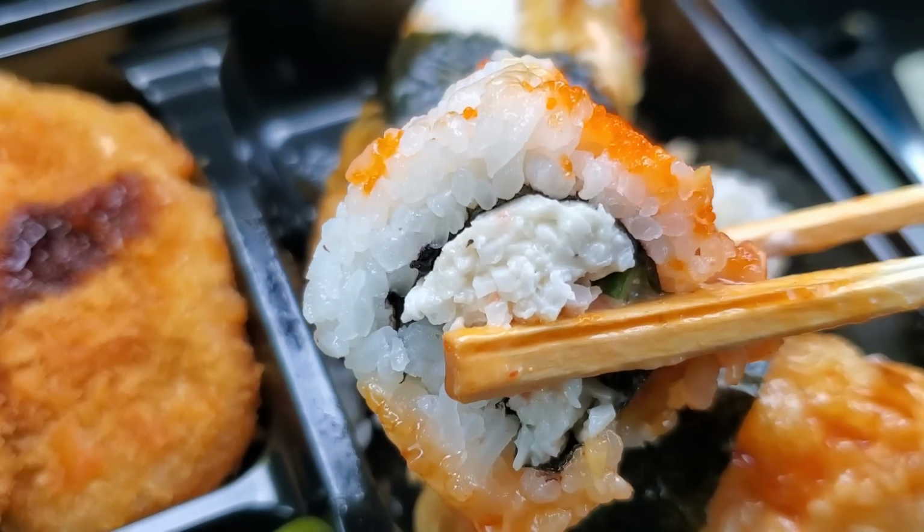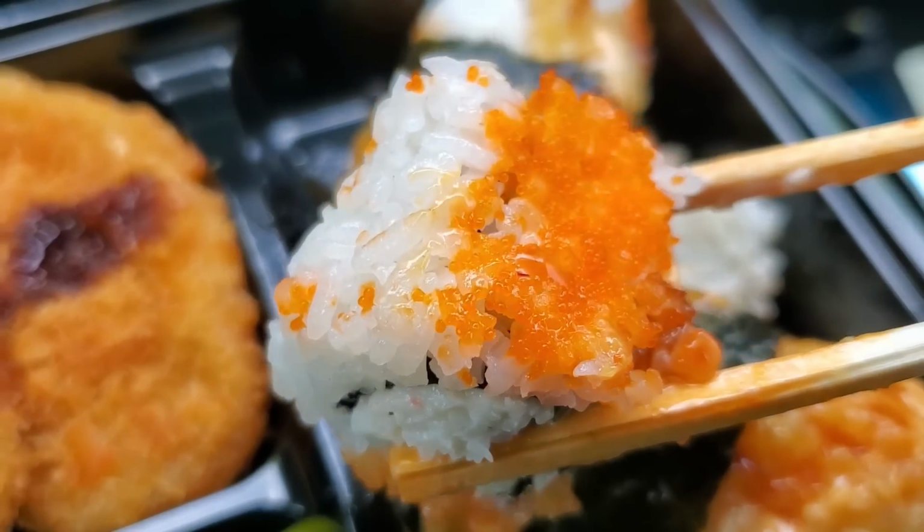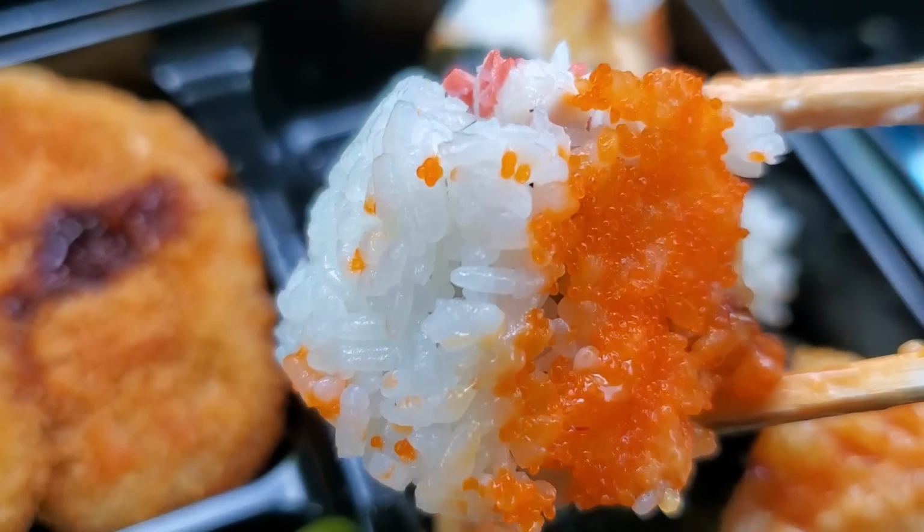And now we'll try the reverse crab roll. That's what they called it. So it's pretty much like a California roll. It's got imitation crab with some mayo in there. It's got some tobiko on top.